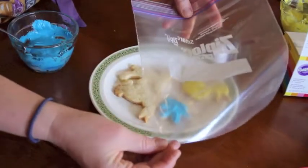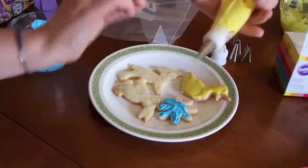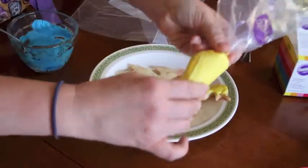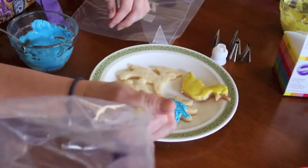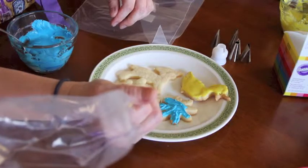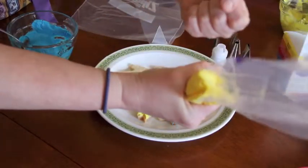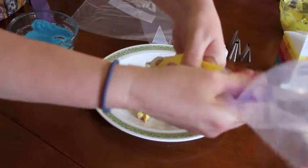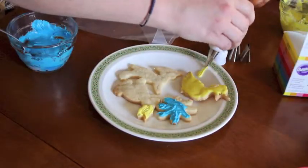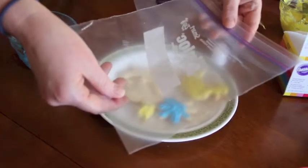The reason I like these when you're working with kids is that with the Wilton bags with the open top, when you go to ice, you need to twist it where the icing meets, and then if you're good, you can do it one-handed and you can ice like this, or you can keep twisting it and hold and do two hands. The problem is kids grab it here and then half the icing shoots out the top, and so there's icing everywhere. And so to prevent that mess, I like to use a Ziploc bag that I can close.